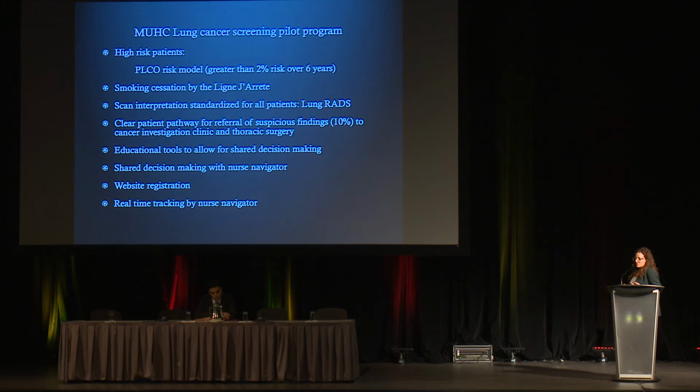So our program at the MUHC will be selecting patients who are high risk. We'll be offering smoking cessation to those patients who are still smoking through the Canadian Cancer Society, and we'll be using standardized interpretation for all patients who are screened. The goal of that standardized interpretation is so that family doctors will be able to follow patients with us and know what to do after the scan report. All patients will have a clear pathway for being referred to either a respirologist like myself or a surgeon to see if they need further testing.